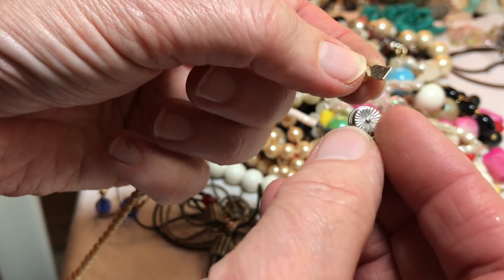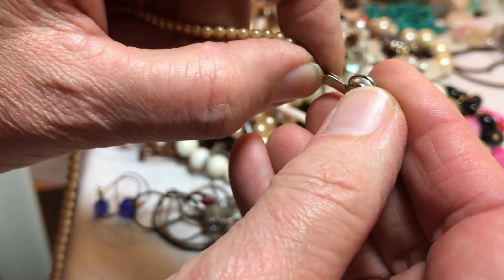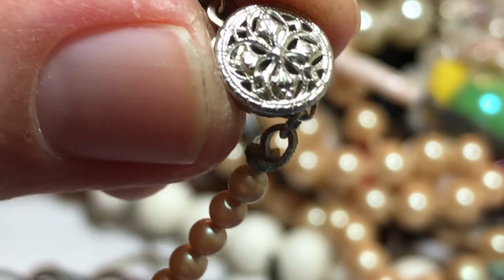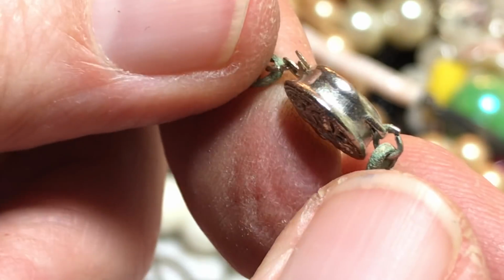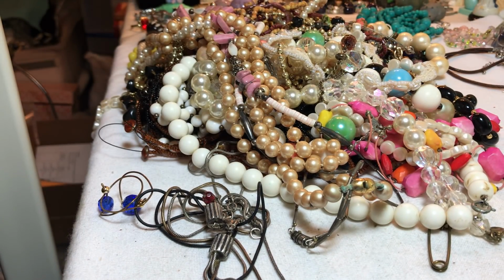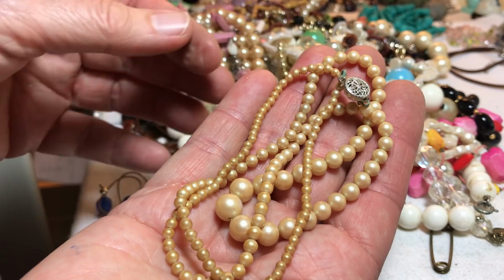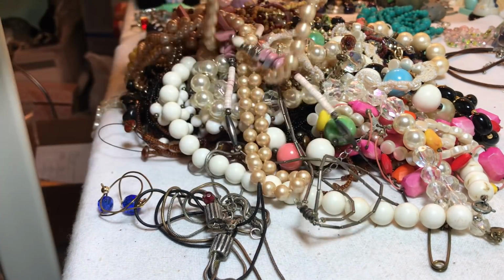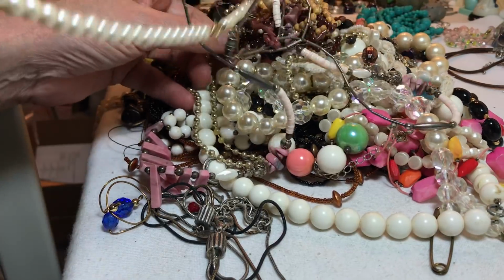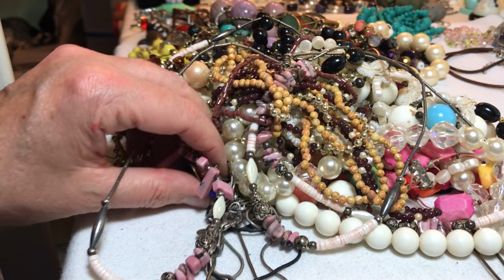It's very delicate and pretty. I don't see that it says anything, but it's so pretty. Look at that. And it's these graduated pearls. Then this was in there. Let's see if we can get it out. Oh my word. How long is this thing? We got it out.